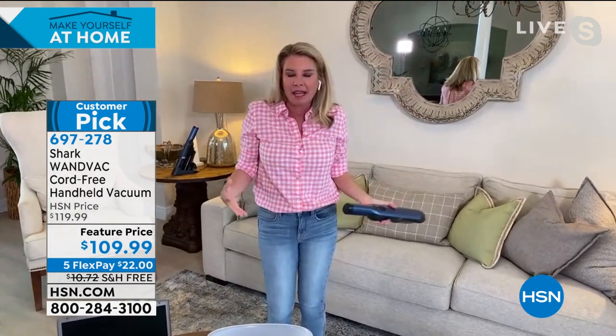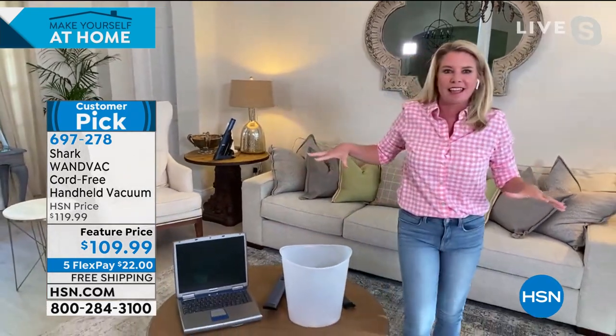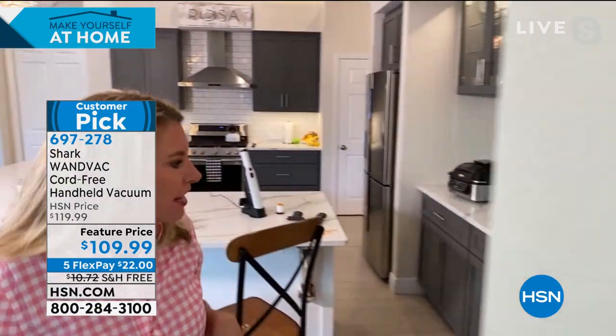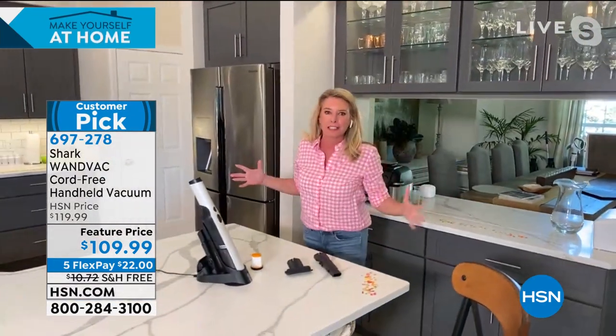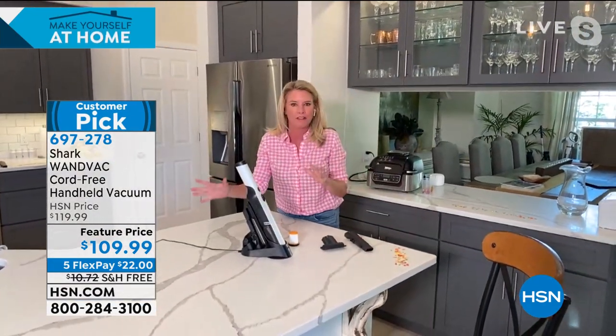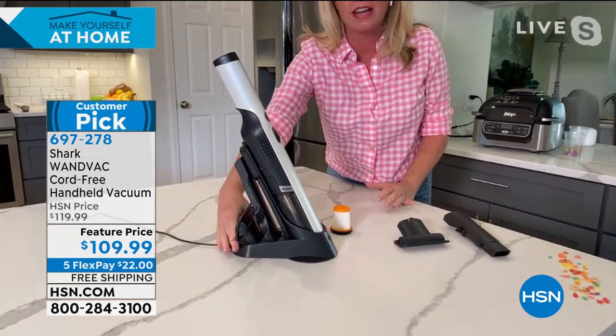Look at that. So imagine being able to take this from room to room to room. We're going to leave this area in the living room. We've already cleaned the upholstery, we've cleaned the tables, all that stuff. Let's go to the kitchen, where it is an absolute feast always to have a mess. We always have a mess in here. Remember, look at how nice this looks right on your countertop.